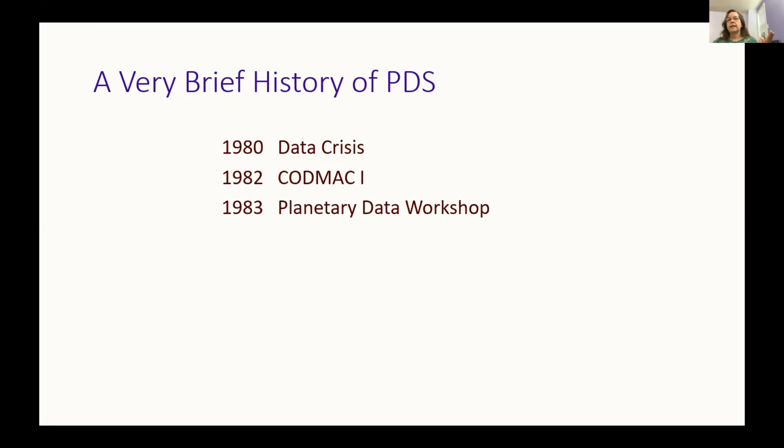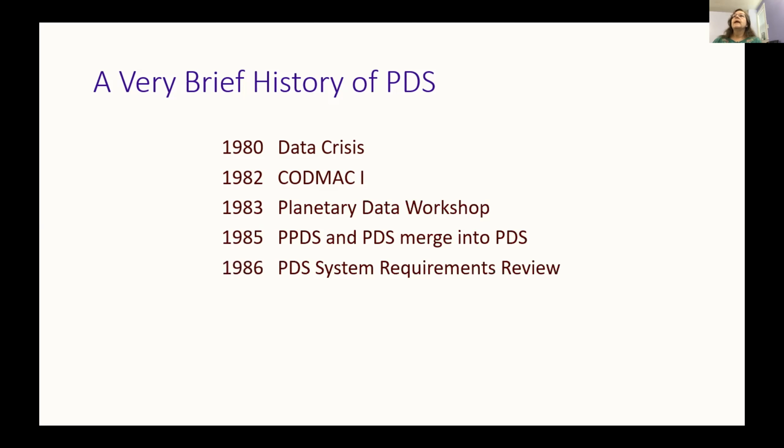And two separate projects emerged from that workshop. There was the pilot planetary data system on the one hand, and the planetary data system on the other. They were started by two different codes at Goddard, and they proceeded in parallel for a while. In 1985, those two efforts were merged into a single effort that kept the Planetary Data System title. And in 1986, the project formally reviewed the system requirements document that would define the new Planetary Data System.